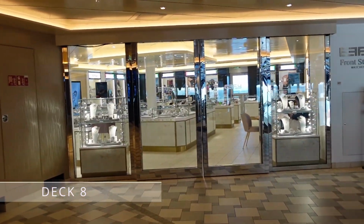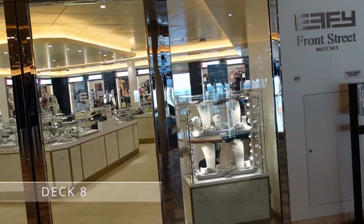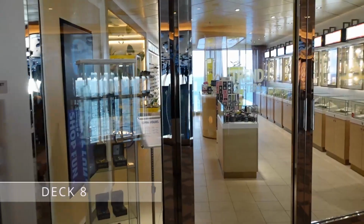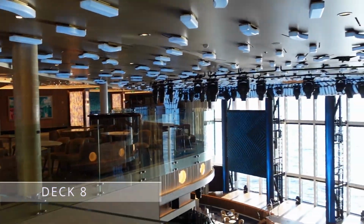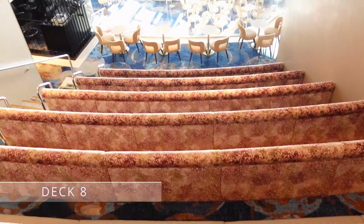Also, Deck 8 is where the jewelry is at. So if you need some jewelry, there's an Effy store, there's Trendsetters. So there's a few jewelry places here. It's also a place where you can catch one of the shows at. And the seatings are, you can sit all the way back here.